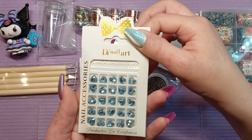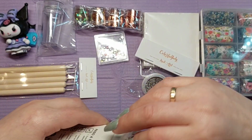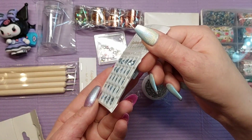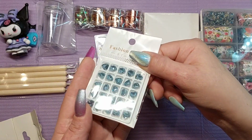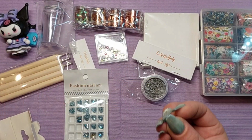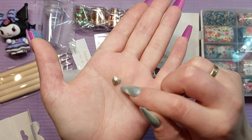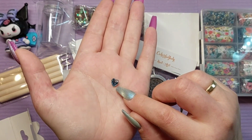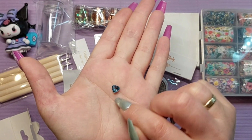Oh, look at this one. Oh, these are blue hearts. Can you see that? They are so pretty. And they come in a kind of case in a bag. Oh, they are pretty, and they actually have a pointy back. Okay, that was not easy. You see there, they have a pointy back. Oh, they are so sparkly, like a light blue color. That is really pretty. Perfect to make a cluster.